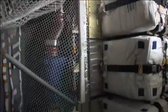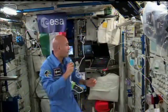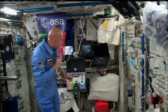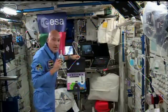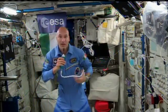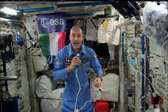It's expected that later today the crew members will start unloading 7.3 tons of cargo that were delivered. That includes air and water and propellant for the station, plus science experiments and other hardware for different operations on board. Once the hatch opening activities were completed this morning, flight engineer Luca Parmitano updated folks back home in Europe on the operations of the European Space Agency's cargo ship in an interview conducted with Euronews.